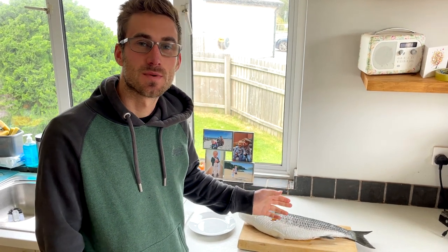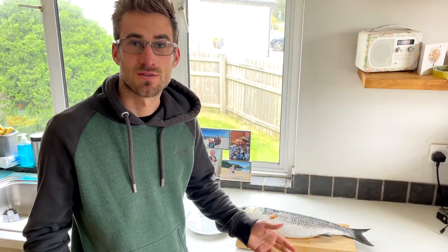It may sound a bit disgusting, but it's actually really delicious, and I think it'd be a crime to waste it. So I'm very excited to cook this thick-lipped grey mullet. Reason being, I don't shoot these fish at all really in the spring or summer, as you may have noticed. There's lots of other species around at that time of year.